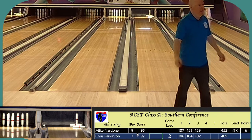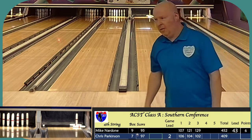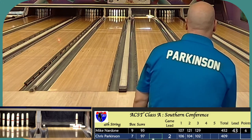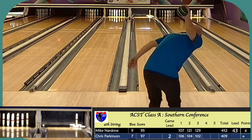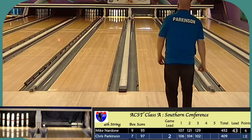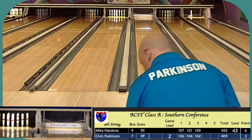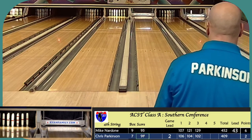Four spares and oh, that one got away. Parkinson has won string four. That was not in doubt. A 10 in the eighth. He's at 107.